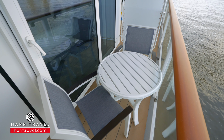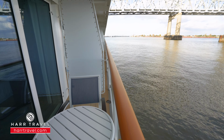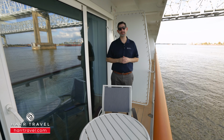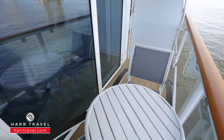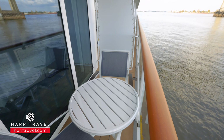So now we're out on your private balcony. You've got a full-size table and 2 chairs here. It's that perfect place where you can take advantage of some room service, maybe have a cup of coffee or tea in the morning, maybe a cocktail or glass of wine in the evening, as you take in the incredible ever-changing views. To me, that's what I love so much about river cruising, is that you can be part of the life on the banks of the rivers.